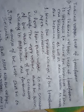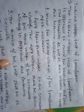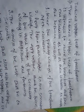Point number 3, the duration of the test shall be 60 seconds. We will test the induced voltage within 60 seconds. The duration of the time is 60 seconds.